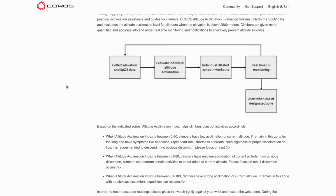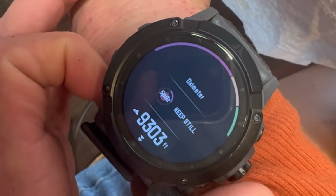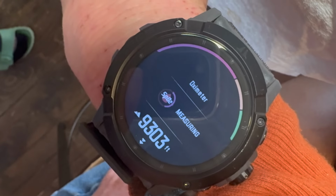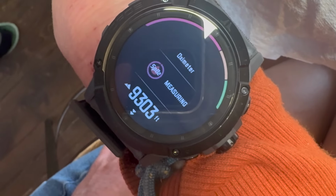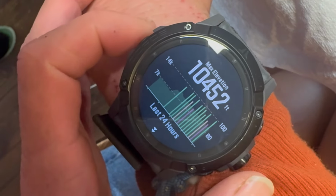As I've spent more time at altitude, I've been encouraged that my SpO2 level is slowly increasing. I also can base my training days on that number. So if it's low, I know to maybe take it a little easier that day.